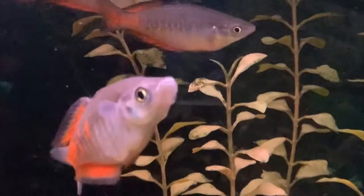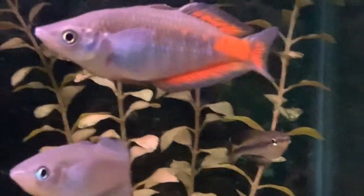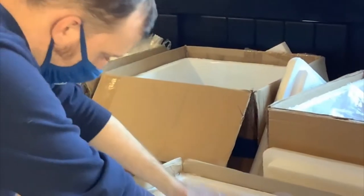They are going to have, unfortunately, a bit less color, but like most rainbows, keep them clean, keep them fed, and overall pretty easy to keep and very adaptable in terms of water chemistry. Just a beautiful, beautiful fish. One of my absolute favorites for rainbows, and pretty easy to put in a larger community tank.